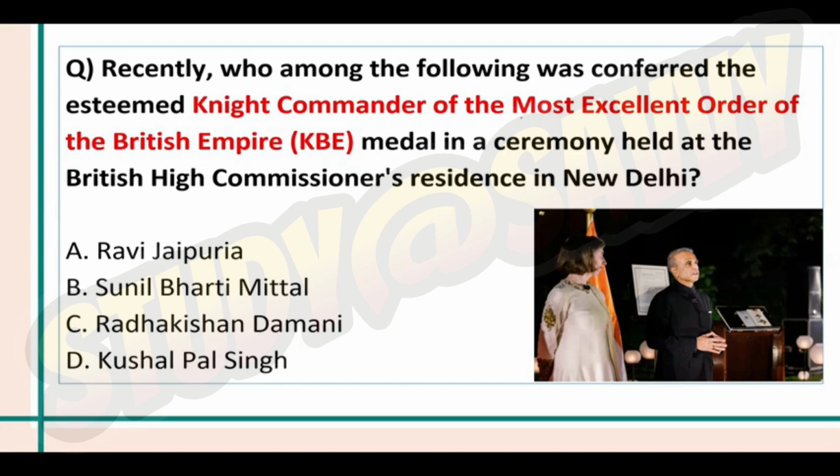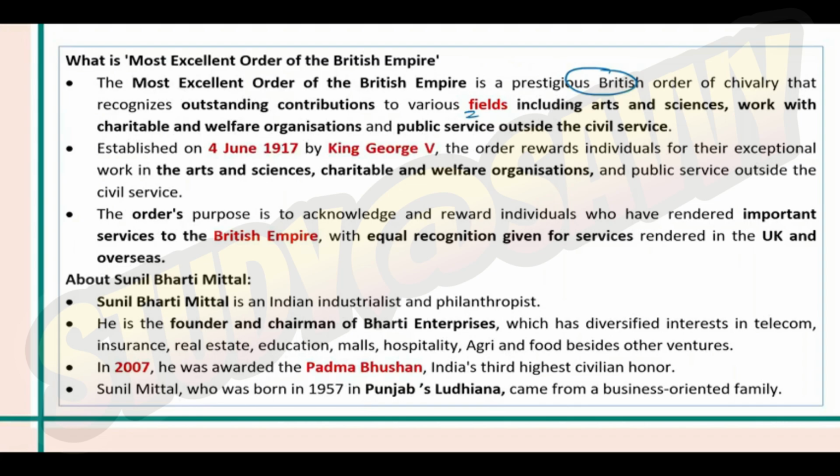Recently, who among the following was conferred the award, that is Knight Commander of the Most Excellent Order of the British Empire medal? Okay, so this medal was given to Sunil Bharati Mittal. Now talking about this medal, it is associated with the United Kingdom government. It is related to Britain, and it recognizes outstanding contribution in fields like arts and sciences, charitable and welfare organizations, and public service. Okay, so the people who are doing outstanding work in the field of art, sciences, charitable work, welfare organization, public service, they are recognized with this award.